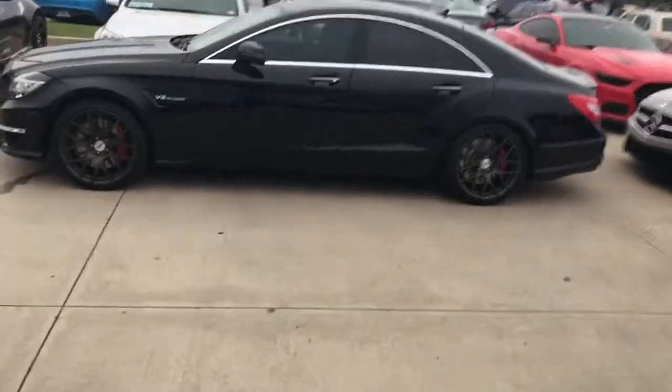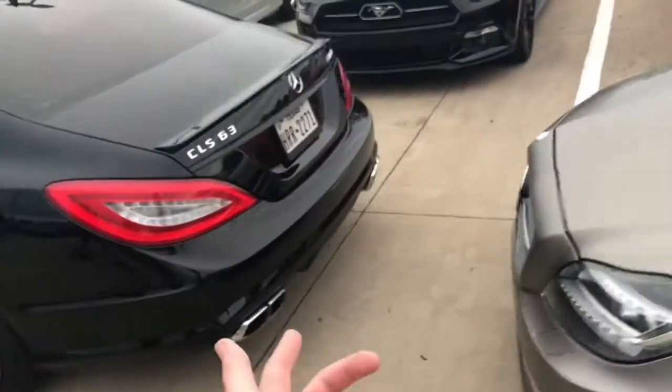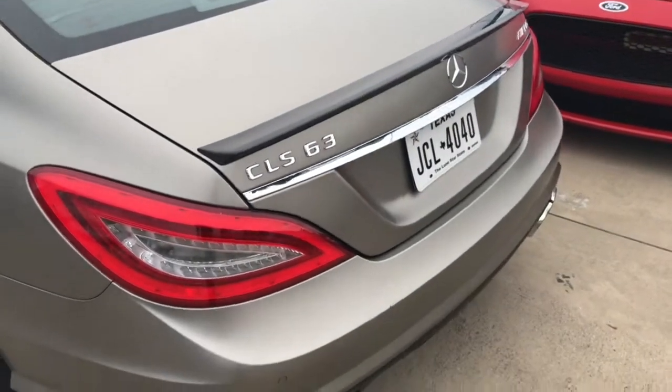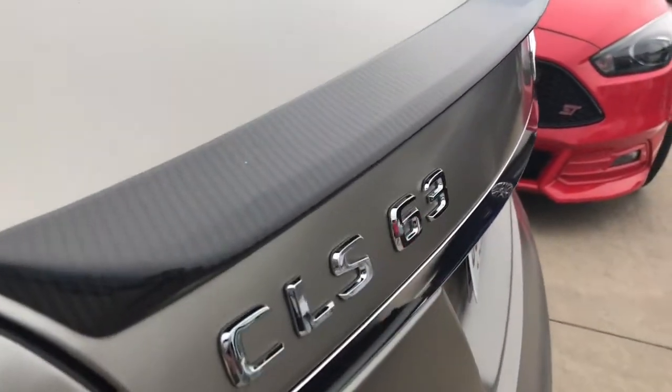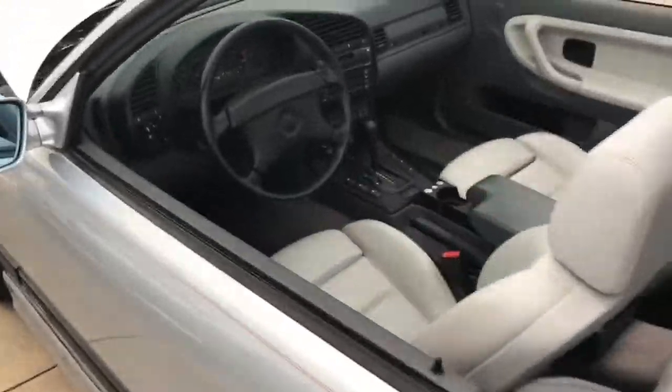They have some Porsches here. We have the CLS 63 AMG. Evan, this is the CLS. Right here, carbon fiber spoiler on that one too. Polished. M3 S. This must be very rare because I never even heard of this before. Hopefully I'm not wrong though. But this is a nice engine.